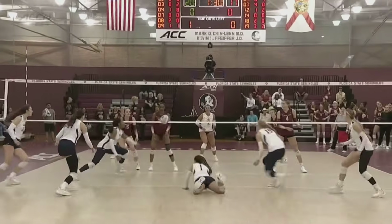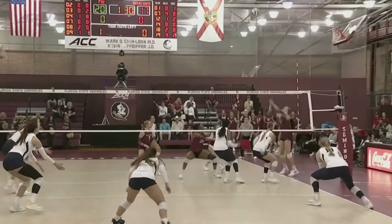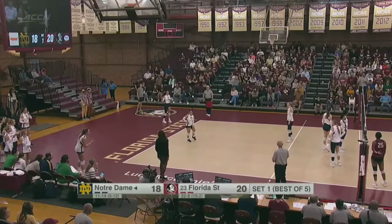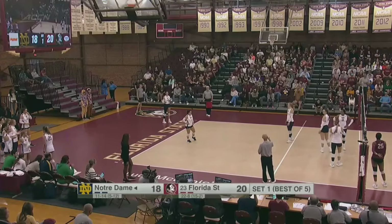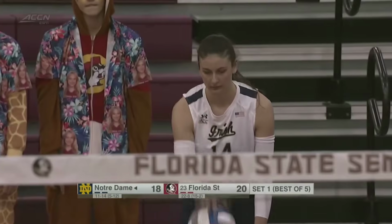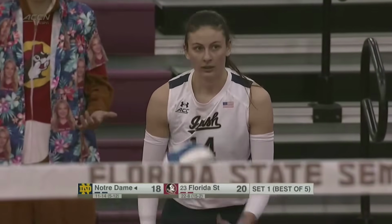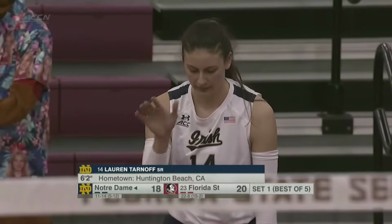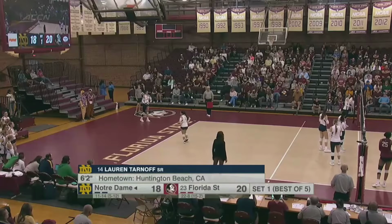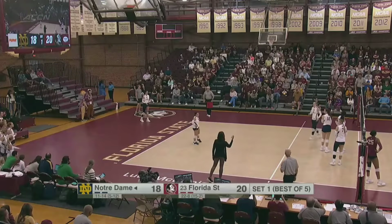You can see that Notre Dame just gets a hand on it. Everybody gets a hand on it, just keeps the ball in play. Good ball control. So Tarnoff is set to serve it in once more for the Fighting Irish, looking to see if they can string together another extended run. They trailed by as many as 6, then led at 15-14.